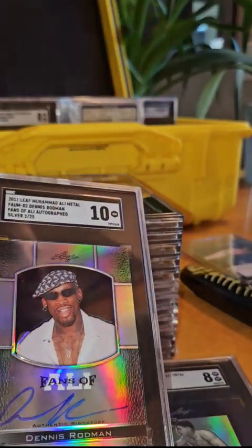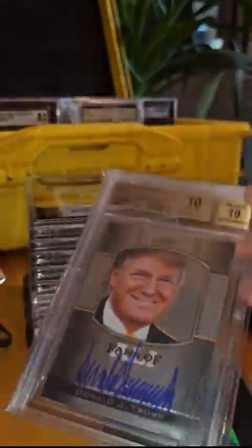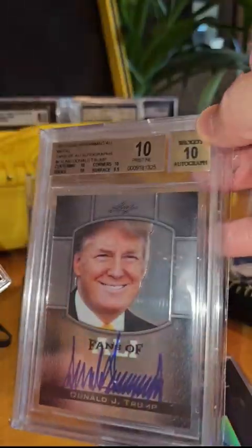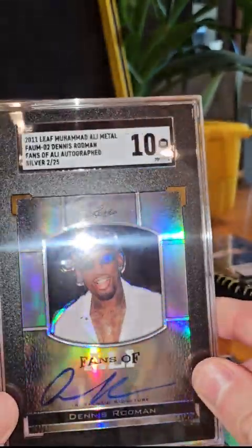Here's what this came from. This is a freaking pristine 10. This is a $50,000 card. There's 3 of these. I have all 3 of them. Pop 3 pristines. All right, but here we go. So we got a 10 with Dennis Rodman.